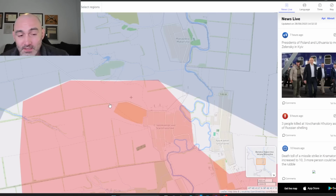Similarly, troops can set up ambush sites where they know there's no chance that Ukrainian forces are going to arrive from the side or from behind because there's too many mines. So instead, they'll set up designated ambush sites simply awaiting the arrival of the enemy who's been effectively canalized.